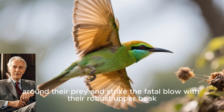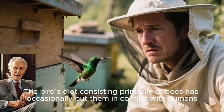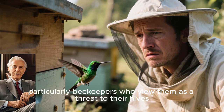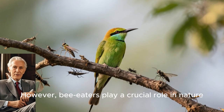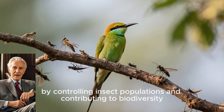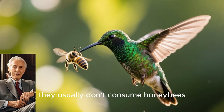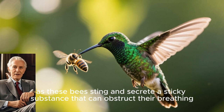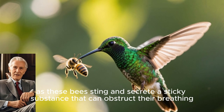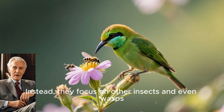upper beak. The bird's diet, consisting primarily of bees, has occasionally put them in conflict with humans, particularly beekeepers who view them as a threat to their hives. However, bee-eaters play a crucial role in nature by controlling insect populations and contributing to biodiversity. And in fact, they usually don't consume honeybees, as these bees sting and secrete a sticky substance that can obstruct their breathing. Instead, they focus on other insects and even wasps.